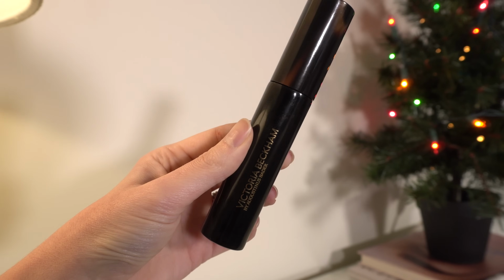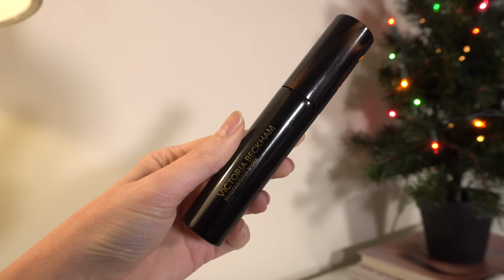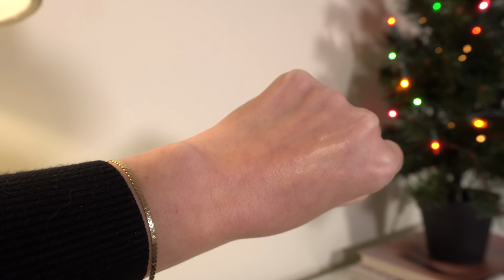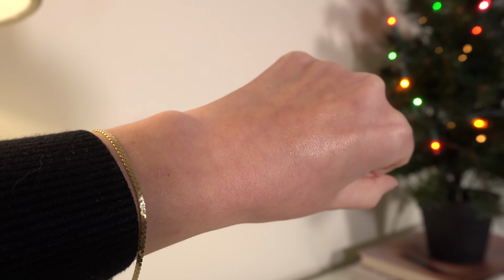So the first thing that we are actually going to try is the Cell Rejuvenating Priming Moisturizer. Now, this comes in two different versions. So there's the original, which I think is just like a moisturizing primer. It has no color. I got the golden one, which is the one that has a golden sheen, golden color. So that's what we're gonna use first.